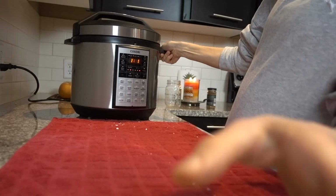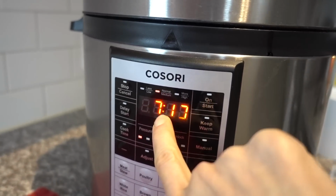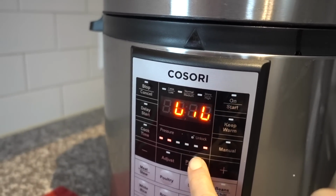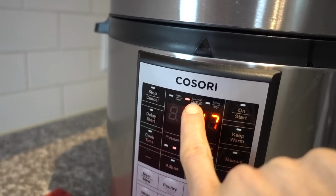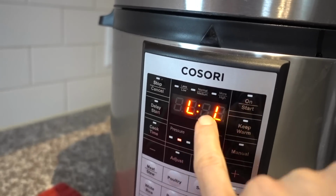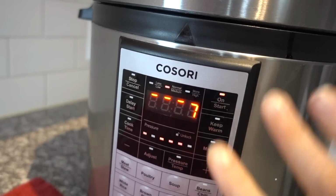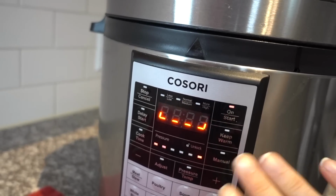Multigrain. Yeah, you see how easy COSORI makes it? You just hit multigrain. I can see the number 10 here, but when I look through the camera, it does this weird spinny thing. I don't think it translates. I don't know the science behind that. But I do it on normal medium pressure, just 10 minutes, multigrain setting, and make sure the valve is down, and start. Okay, so that's gonna cook the cauliflower down, as well as a little bit of rice and oats. You could also do that on the stove.